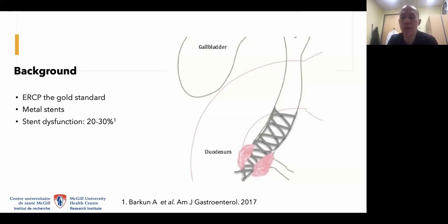There's also a significant risk for stent dysfunction. As you're putting a stent through the tumor, these stents can block from tumor tissue ingrowth and overgrowth.